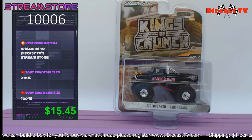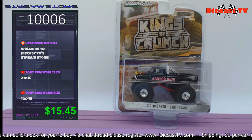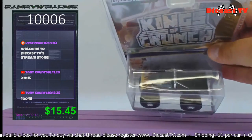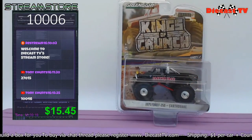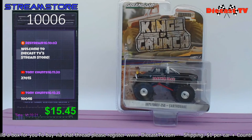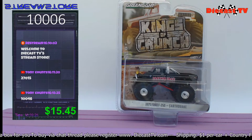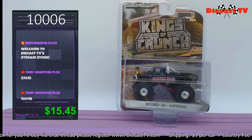Ross's Picks, Greenlight Collectibles. You gotta love this. This is Series 4 of the Kings of Crunch. It's the 1975 Ford F-250. Take a look at that from the top with the flames. It's a beauty. All right, check it out. It's the Earthquake. And check out them wheels. You gotta love them. If you wanna get this, all you have to do is type in the number 10006 in the comment section.